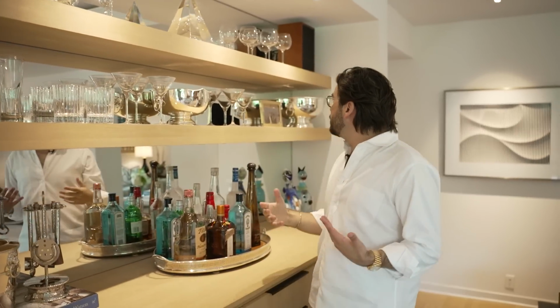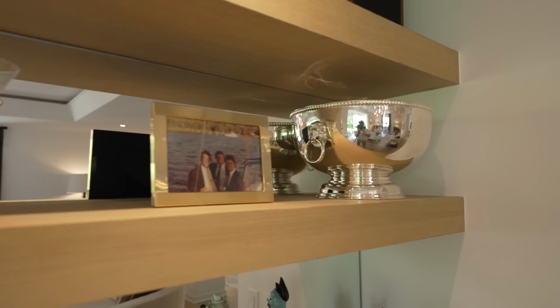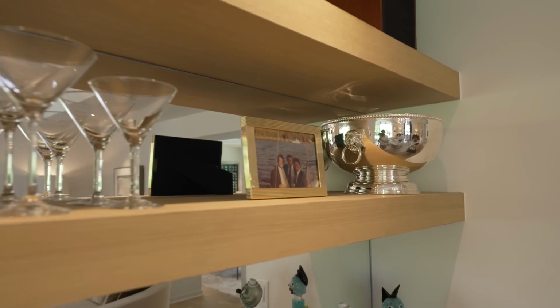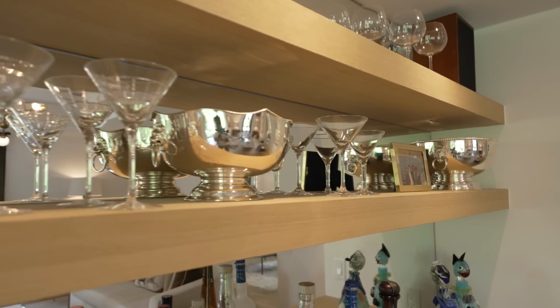So one thing I like to do when accessorizing a home, and I've done it here in my house and you'll see that, is that I love to actually use my silver pieces. I love to have them out so that you can see them.